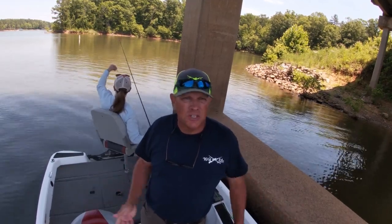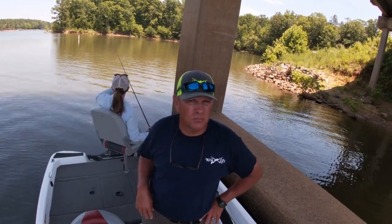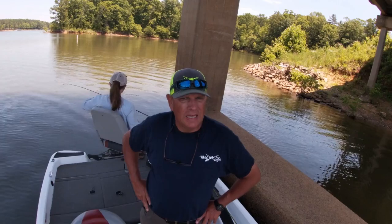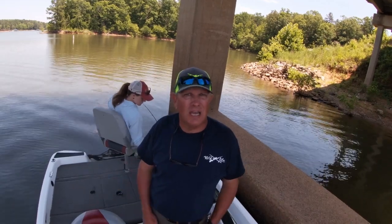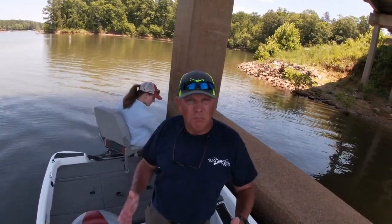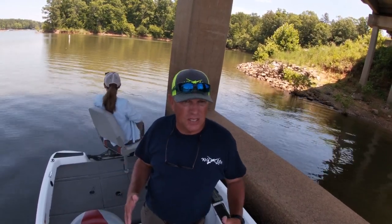A lot of 8 to 10 inch fish, maybe some in the 10 and a half. We caught some in deeper water on brush that were a little bigger. And all in all, if we were keeping fish, we'd probably have 25 fish 9.5 to 10.5 inches long. We've caught a lot of fish today. We caught the fish around these bridges in that shade.